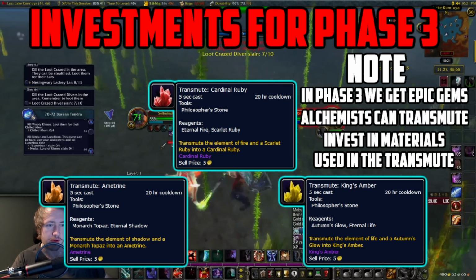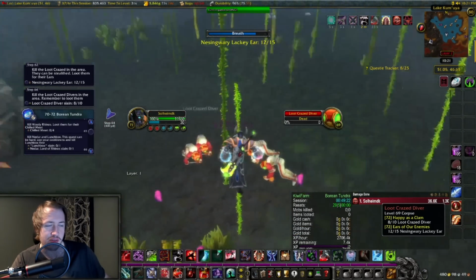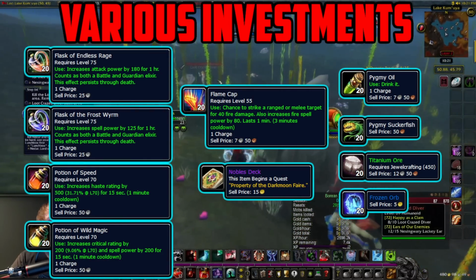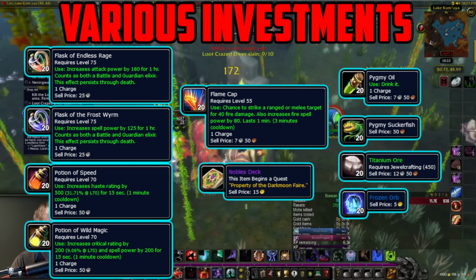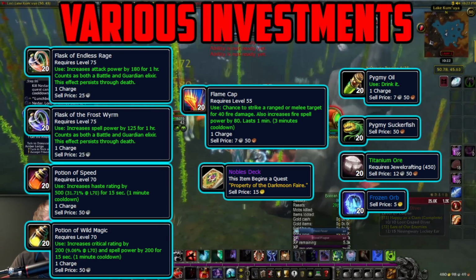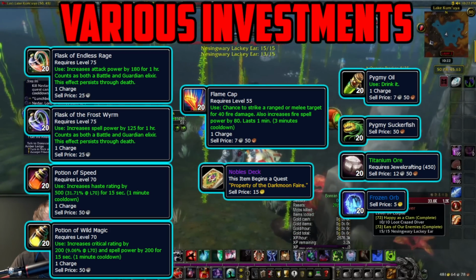Okay, so going from that one to the last image, we have some various investments as well that I don't really know how to categorize, but here we go, we have some further items. So let's talk about this from the left to the right. On the left side, you will have Flasks of Endless Rage and Flasks of the Frostwyrm, the 2 most commonly used flasks for pretty much anyone. Like even tanks will sometimes be using attack power flasks, and even healers will be using the spell power one.